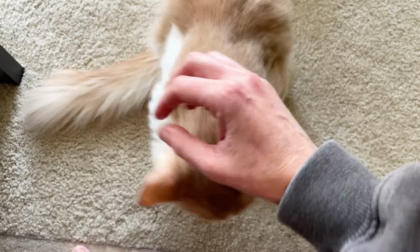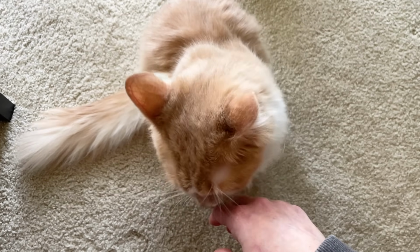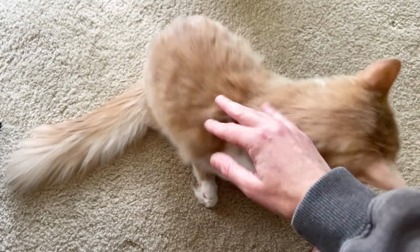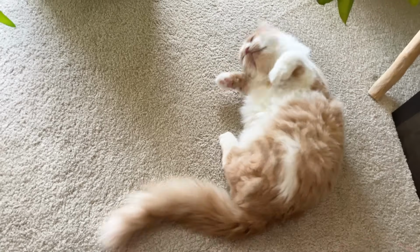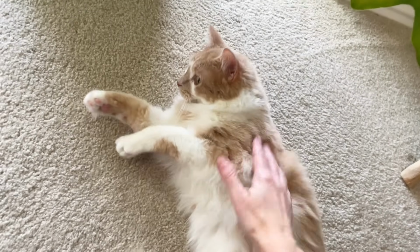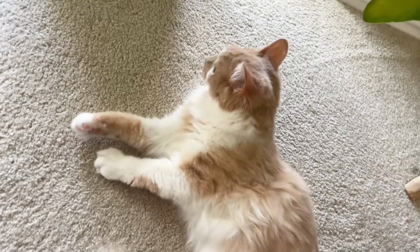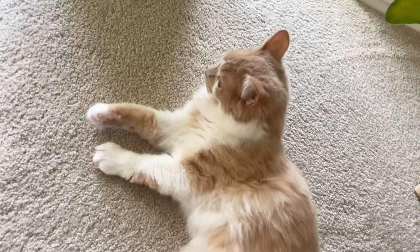I said earlier that he wouldn't be able to use the stairs because his foster mom told me that, but he takes the stairs like a champ. He practically sprints down them. Now going up is a little bit trickier, a little bit more tiring. You're so goofy. But he definitely can do it. He can go up them. He can get up on the couch by himself just fine. He can pretty much get up on most things.